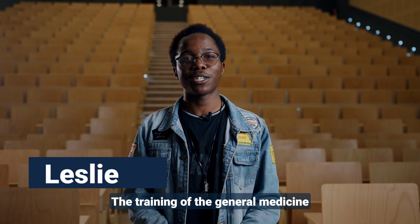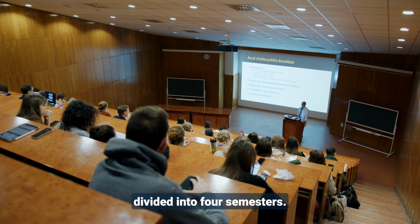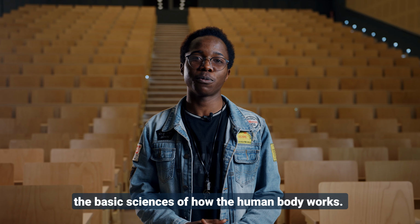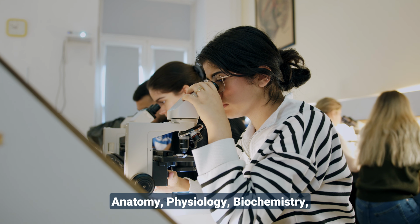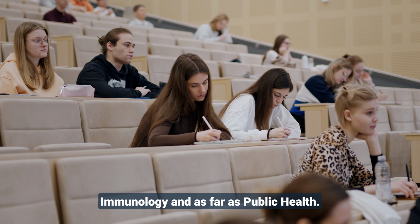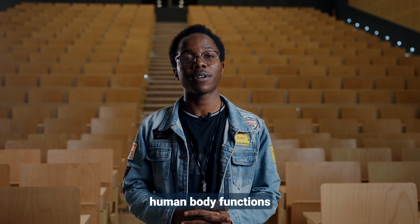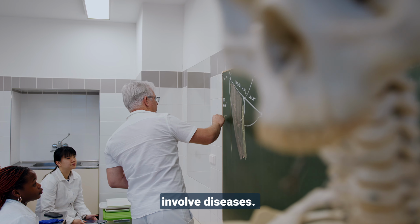The training of general medicine starts with the basic module, which is 2 years long, divided into 4 semesters. In this basic module, we are learning the basic sciences of how the human body works. We learn subjects like anatomy, physiology, biochemistry, immunology, and also public health. The essence of it all is to enable us to understand how the normal human body functions before being introduced to cases that involve diseases.